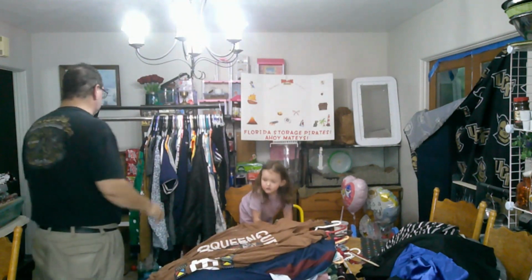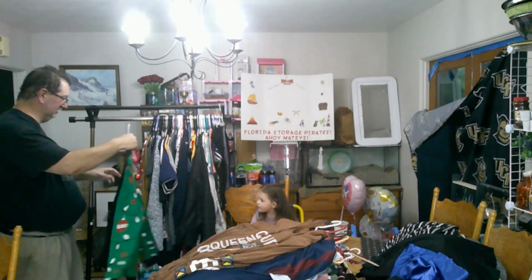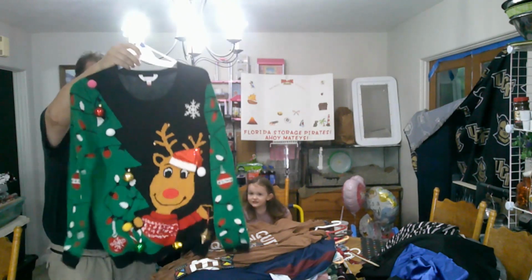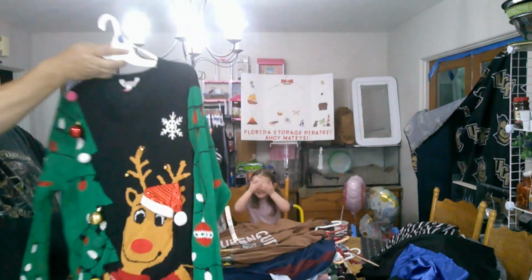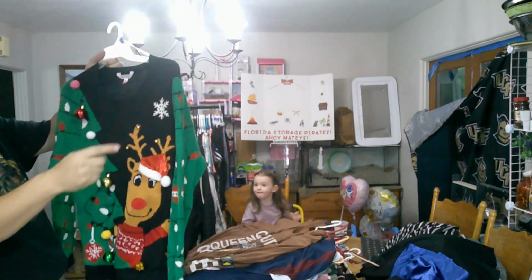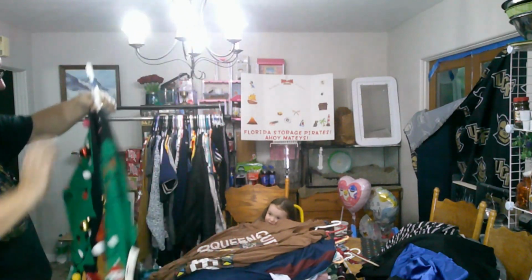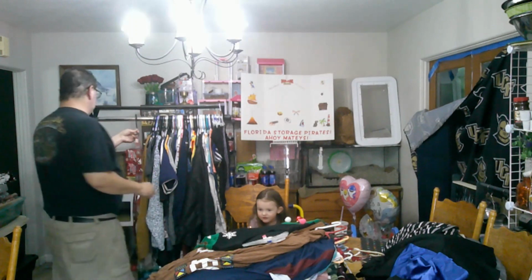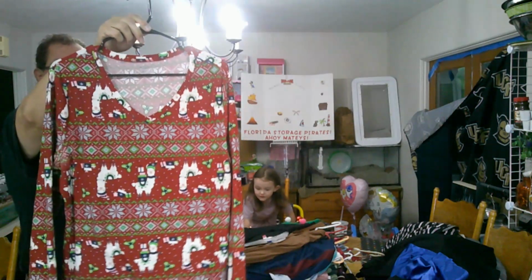Alright, ready, Harper? This is a special one. You see that? It's Santa Claus coming! It's an ugly Christmas sweater. It has puffballs, ornaments, bells, Santa hat, reindeer. It's awesome. Can you see it? Yep. There you go. And to go with that, some alpaca sleepwear.